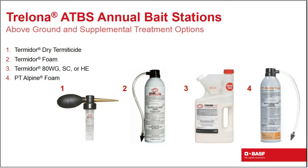So the question we're going to get, and I'm sure some of you have probably already typed it in, is do you have an above ground station? And the answer is we have not developed one and brought it to the market. And the reason is because we have some really, really good supplemental treatment options with our portables, right? So we got Trelona Dry, Trelona Foam, Termidicide, Insecticide.